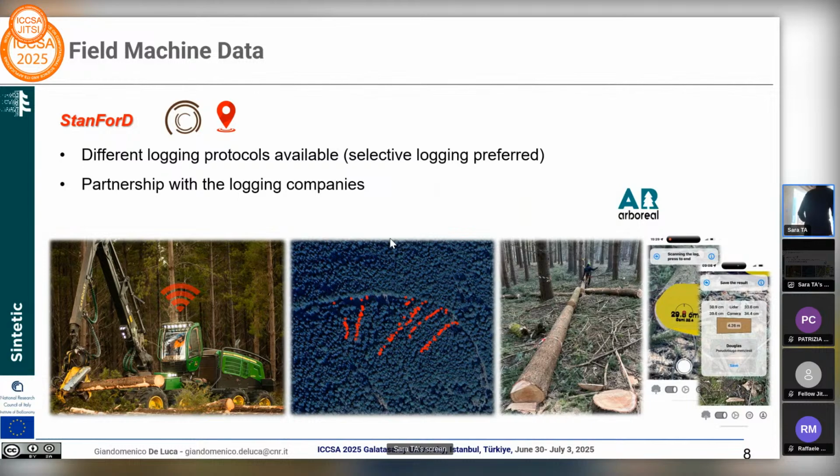What is new is that they are now equipped with StanForD, a software. The computers of most of the companies that create this kind of machine use this standard software. StanForD takes information from all the sensors that the machine has. For example, of course, the position, which is the first information that we need. After that, also the dendrometric information of the trees, so we can know not only the position, but also the diameter and other characteristics. Sometimes you can also set an allometric model inside to calculate the volume and other dendrometric characteristics.